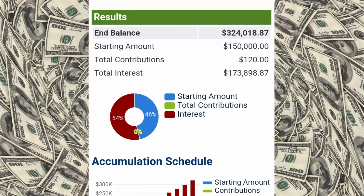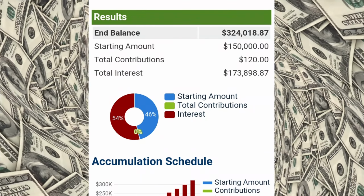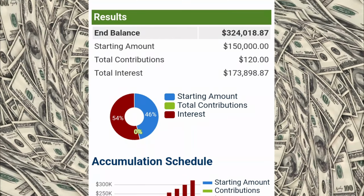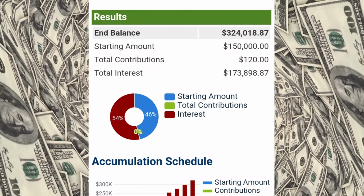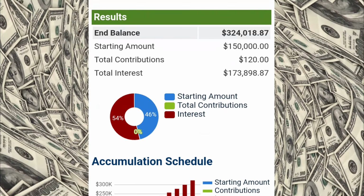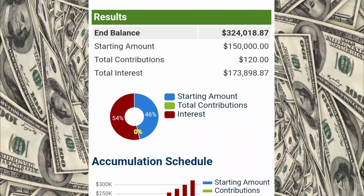a balance of $324,018.87. Now, it's important to understand that this number is going to be considerably higher unless something insanely tragic happens over the next 10 years. And I highly doubt that's going to happen in the stock market. I feel like this is a very conservative number, and that's okay.